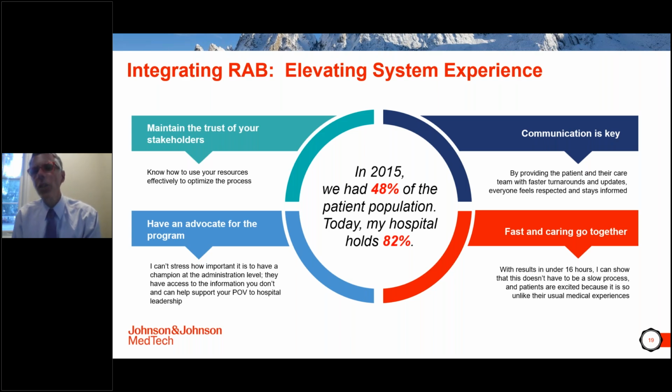And when I say communication is key, it's that communication through that intermediary, but also making sure that we're communicating to the patients and to the other doctors, and that we're not generating any sort of conflict that would filter back up to administration as a problem with the program.